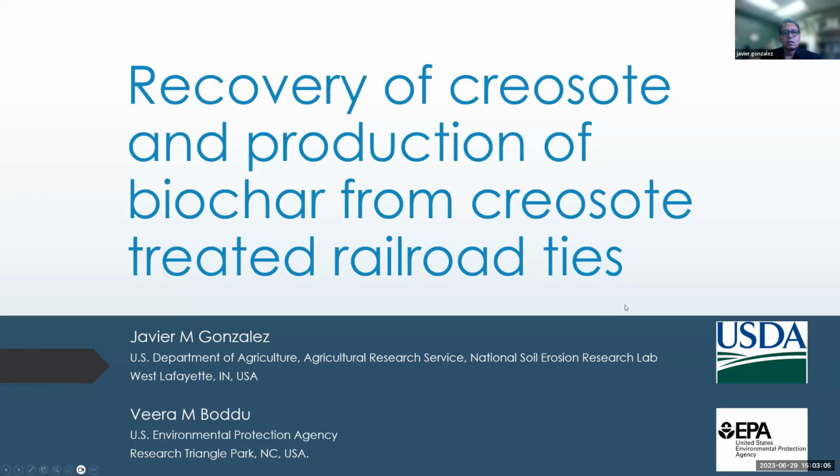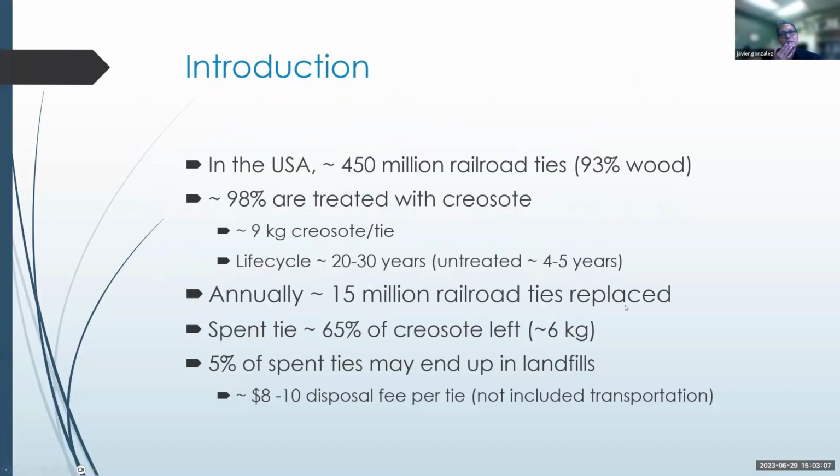So let me start my presentation. As Christian mentioned, looking at recycle or recover creosote from railroad ties and also producing biochar at the same time.